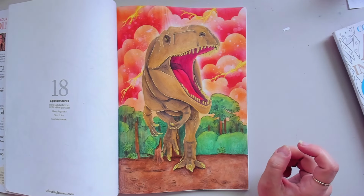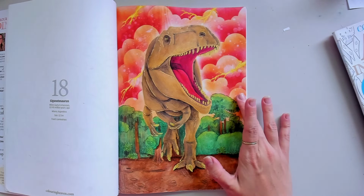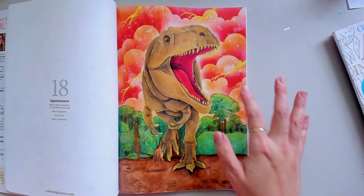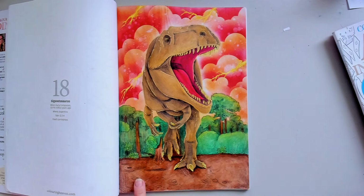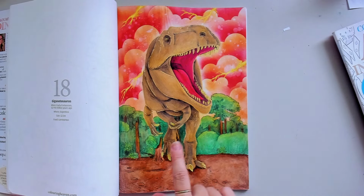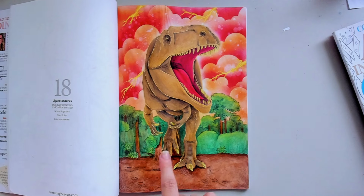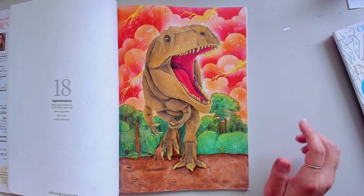So this one I used distress inks with a stencil in the background and then some Posca to do all the lightning. I know I used water soluble pencils, I think some Inktense, I think some Albrecht Durer or Mondeluz Aquarelle water soluble pencils, and then I did come in with Polychromos to do some shading as well, and some Posca highlighting as you saw. But yeah, fun page to do.